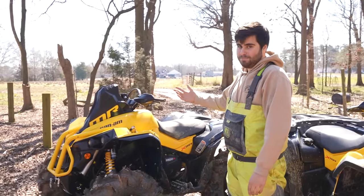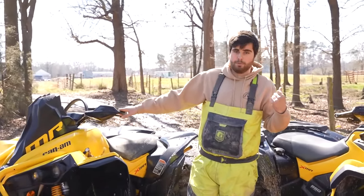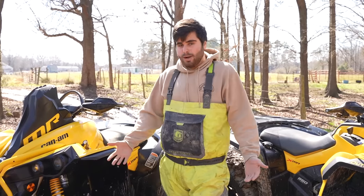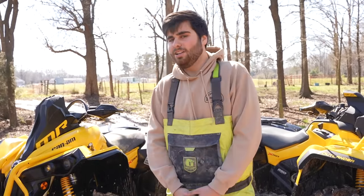Now, this thing, we're gonna compare it side by side with the Outlander today. We gotta do some races, maybe a pull-off. I think the Outlander is going to outperform it. I think the Outlander is actually going to do very good compared to the Renegade, this being 1000cc and this being an 850. Even racing, I raced a lot of 1000 Renegades, and my Outlander always whooped them. So it'll be interesting to see how that plays out today.